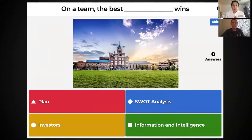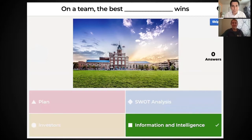On a team, the best blank wins. Is it the plan? Is it the SWOT analysis? Is it the investors? Or is it information and intelligence? Which one? All right, show us the answers, Megan. Oh, it's information and intelligence. What? It's so crazy. Isn't it the best plan? Doesn't the best plan win? Not necessarily. It's the best information and the best intel.